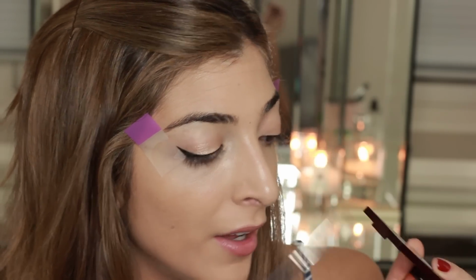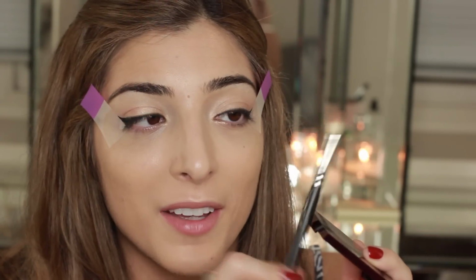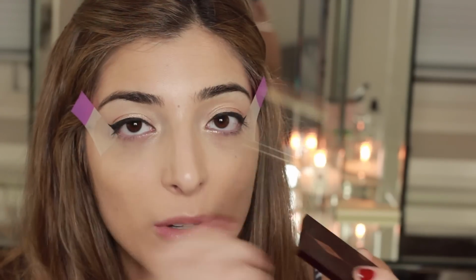I'm just going to take this shade here, dab off any excess. I always feel like a fairy when I do that, like a fairy with a magic wand, but it's like the powder eyeshadow excess fairy. That's not even a thing.